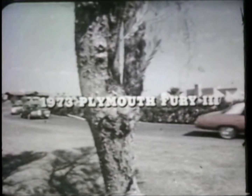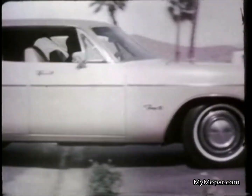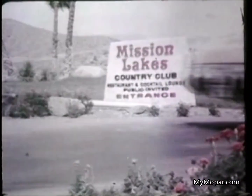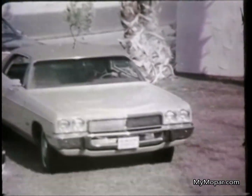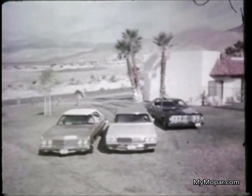Plymouth Fury 3, Chevy Impala, and Ford Galaxie 500. Three cars in the same price class, but there are many differences. Differences that may influence a buyer in choosing one car over the others.